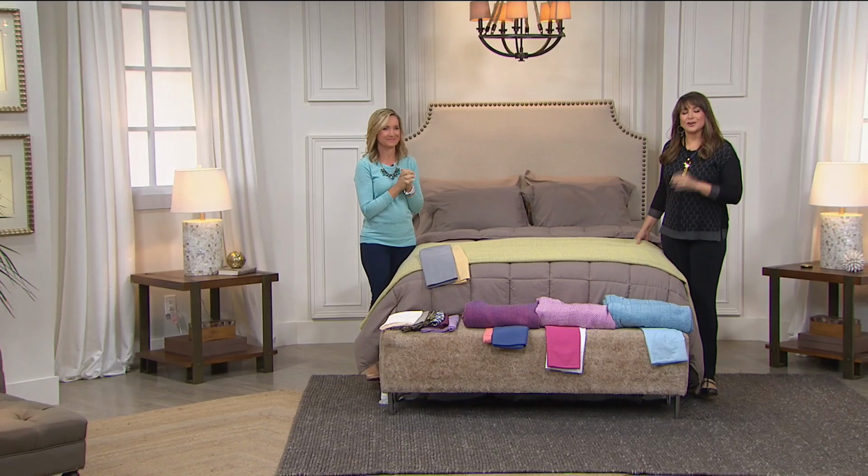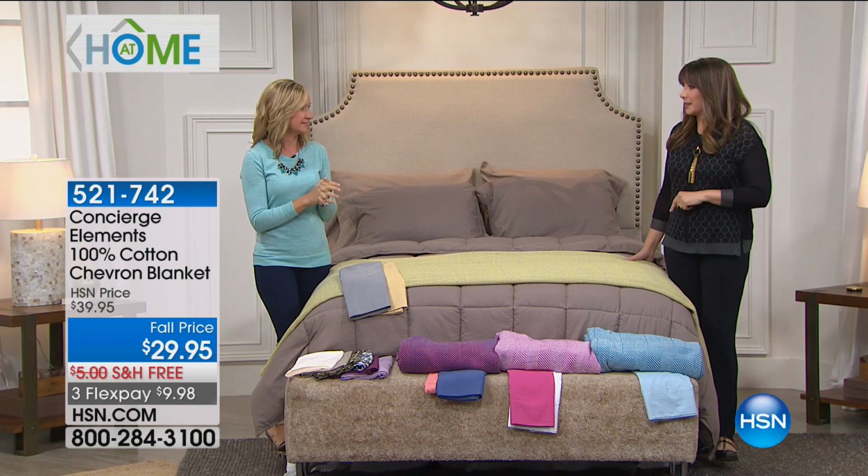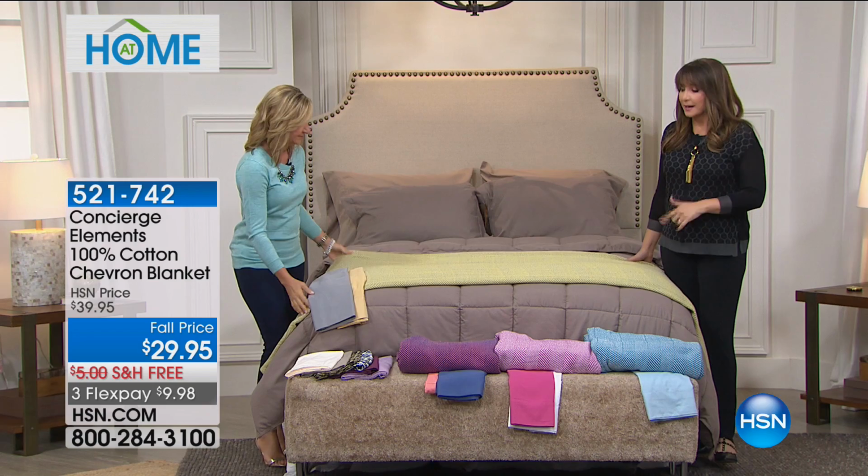Right here, right now, at the perfect time for anybody who wants to redo your bedroom. Everything in our linen area at home today is under $50, in what we're showing you in this hour. The cotton blanket, definitely under $50. $10 off, a special price, and a special blanket. You're not going to find this anywhere else.